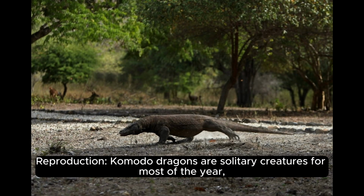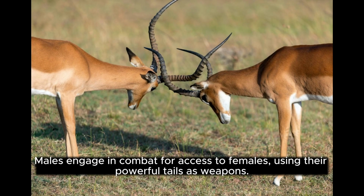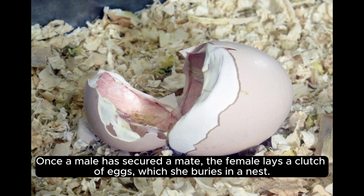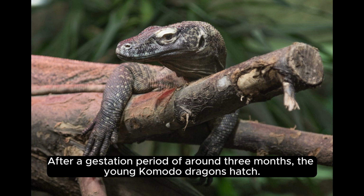Reproduction. Komodo dragons are solitary creatures for most of the year, but they come together during the mating season, which typically occurs from May to August. Males engage in combat for access to females, using their powerful tails as weapons. Once a male has secured a mate, the female lays a clutch of eggs, which she buries in a nest. After a gestation period of around 3 months, the young Komodo dragons hatch.